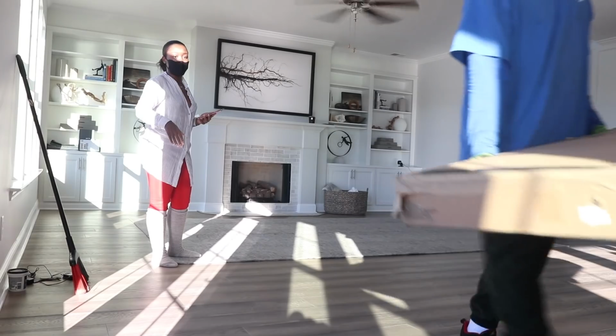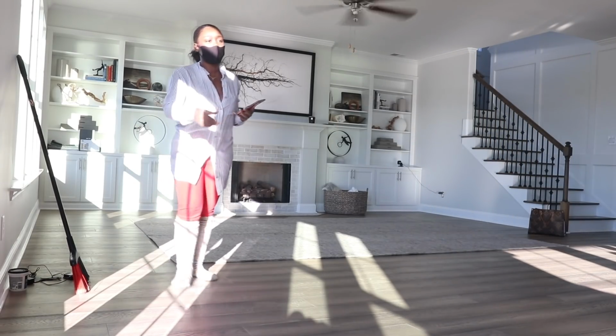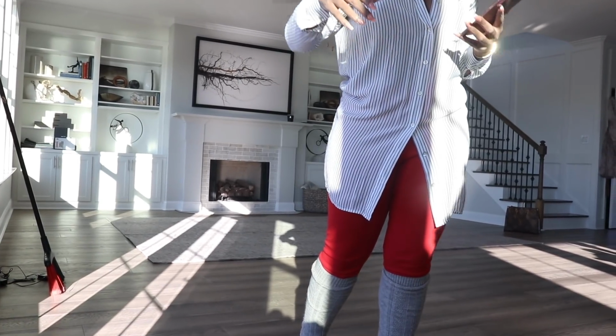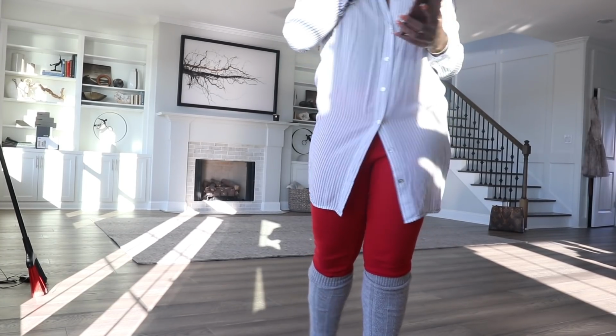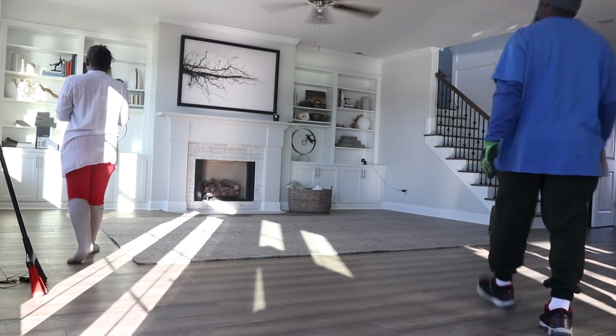The guys did not want their face on camera, so of course I did not have their face on camera. But again, furniture is coming in, so however it needs to get in is how it needs to get in. All they're gonna do is take the tabletop and place it against the wall. It is wrapped with foam currently, so it's not gonna get damaged.